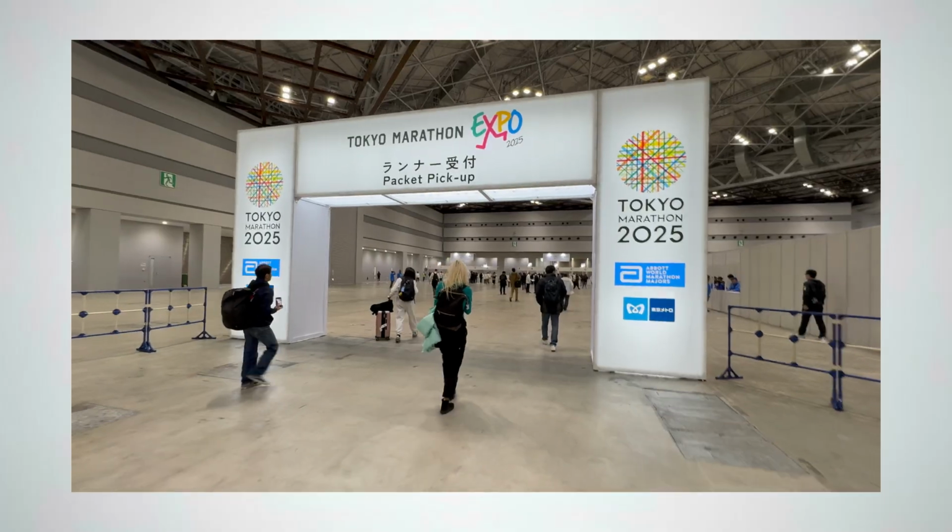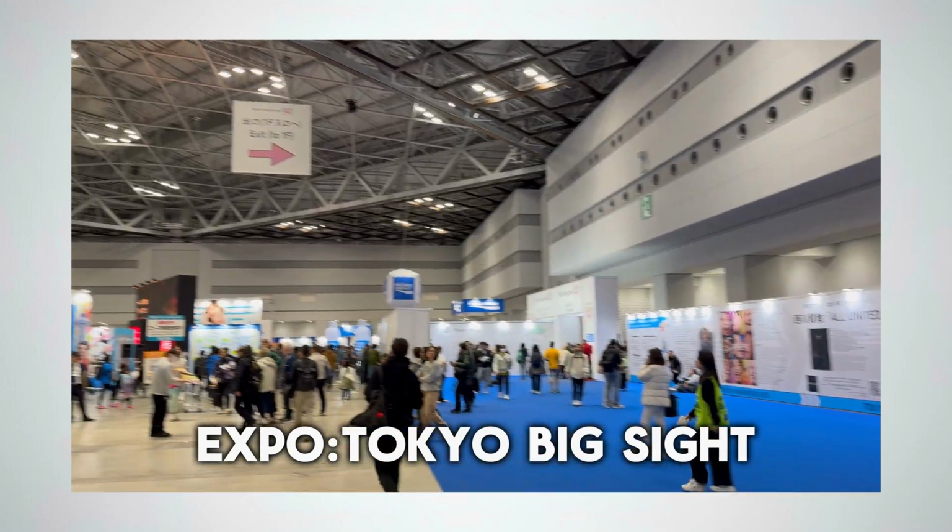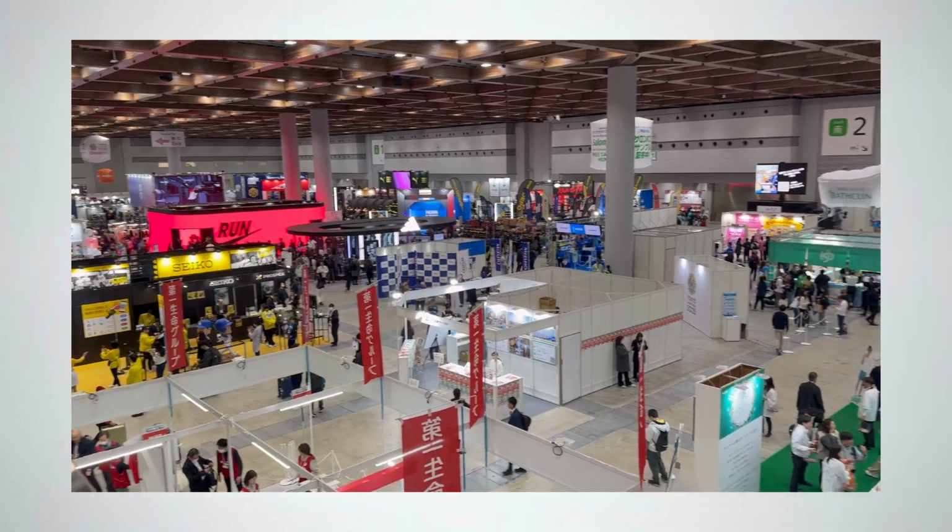Once you get in and you arrive in Tokyo, one of the first things you have to do is pick up your bib at the Expo. It's at the Tokyo Big Sight, a big convention center about 1 hour from the start line in Shinjuku. You can't get your bib on race day, so you have to go there before.